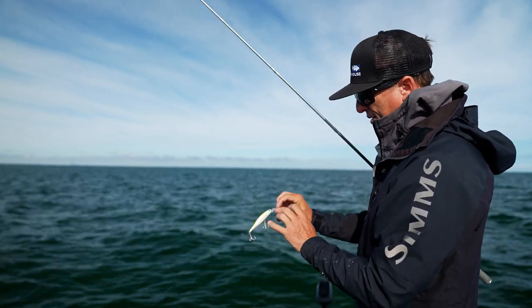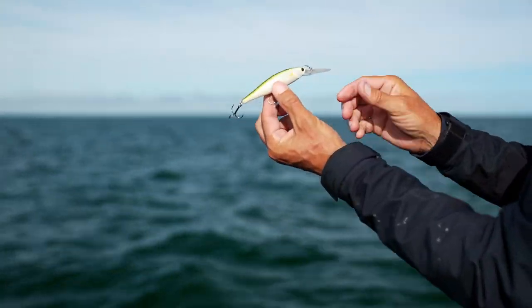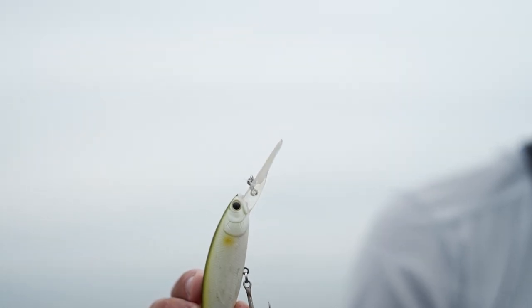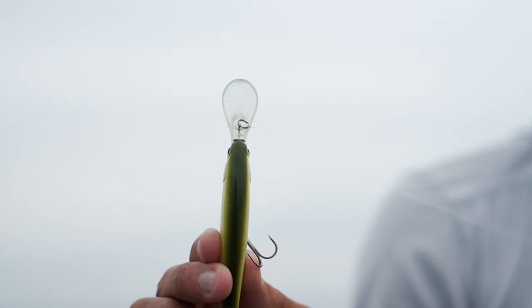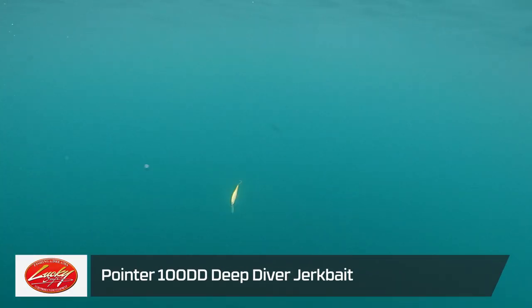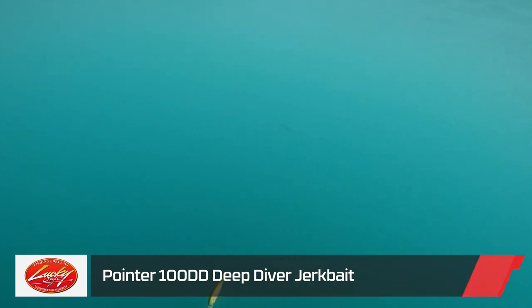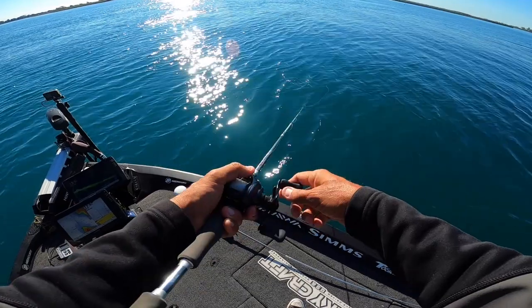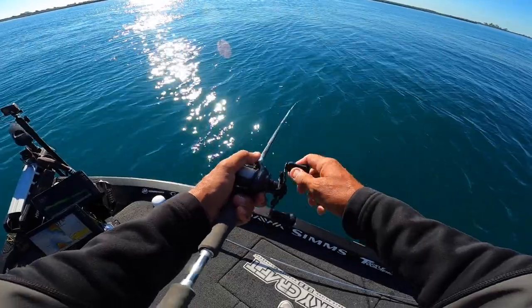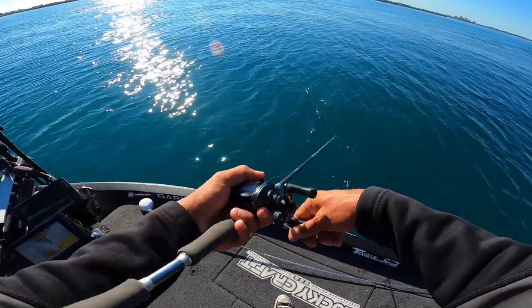And the neat thing about that, the Pointer 100 DD, is it has a long bill and I can get that bait down to, you know, about 13 feet. So we're sitting in 15 right here, you know, 15, 16. Those smallmouth like to look up. And I definitely want the bait to get down farther. You know, a normal jerkbait that runs 5 to 8, I just don't think it's quite deep enough.